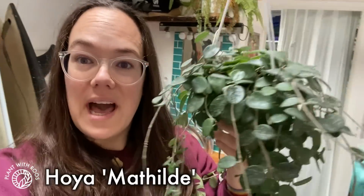And then here is the Hoya Matilda, which this year has not flowered. Last year it had like 28 flowers. Maybe it needed a recovery year, like me. But it's very cute. It always has some mealybugs, but it's doing well still. I mean, it's not dead, so.